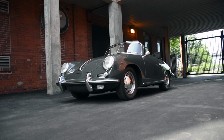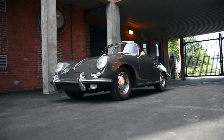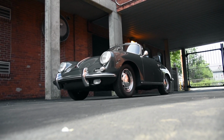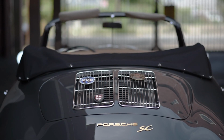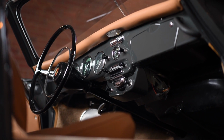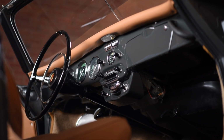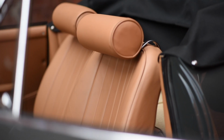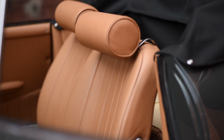It was restored at Black Horse Garage about 10 years ago and has been meticulously maintained and stored here ever since. The owner chose to have it painted in slate gray, and the interior was done in tan leather to give it a more desirable color combination. The dash was also painted in slate gray, and there's leather on top of it as well. As part of the restoration, the Porsche optional headrests were added for even more style.